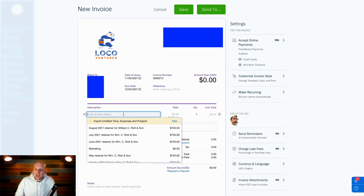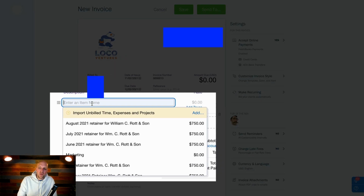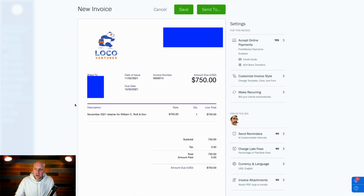And then for the description here, the nice thing that I like is it does have some of your past descriptions. So it might be as easy as just doing something like this and then saying, nope, this is actually for November 2021. And then everything else is good to go right there. So I'm ready to go.